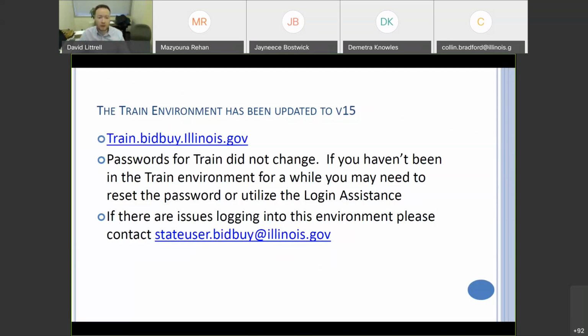But if you still run into any issues after trying to do the login assistance, by all means, you can contact stateuser.bidbuy@illinois.gov.